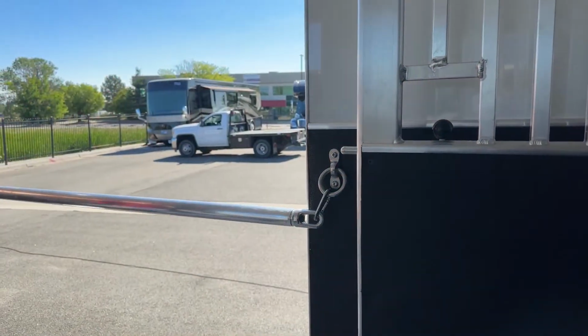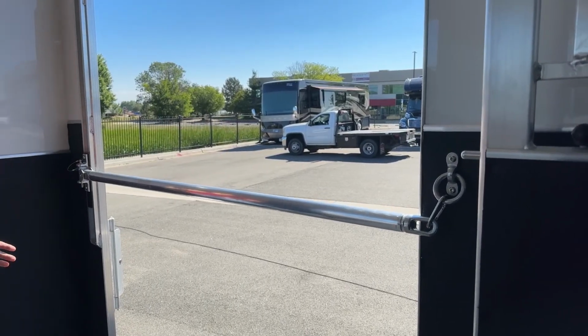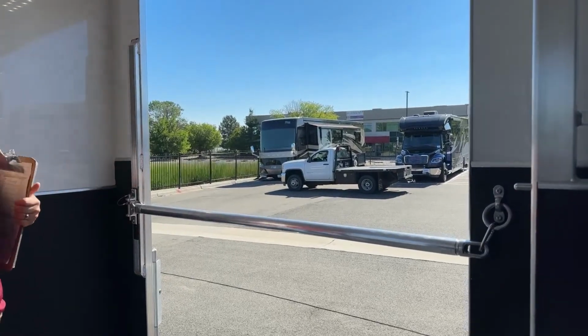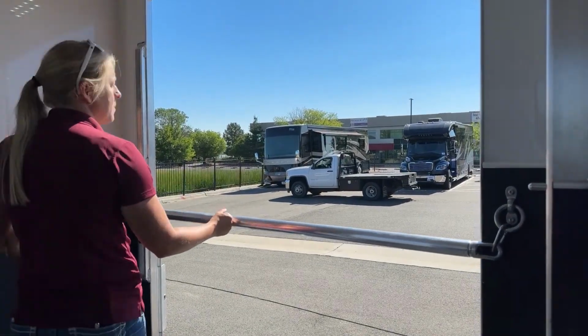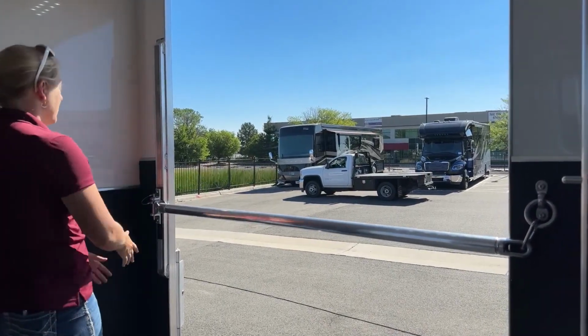Generally, we would just have a strap that goes across, but a lot of our customers have been asking for something a little more secure if they're hauling a horse in this box stall. They want to be able to drop that ramp down and not have somebody just try and run through a strap. So this was a cool little invention that they came up with.